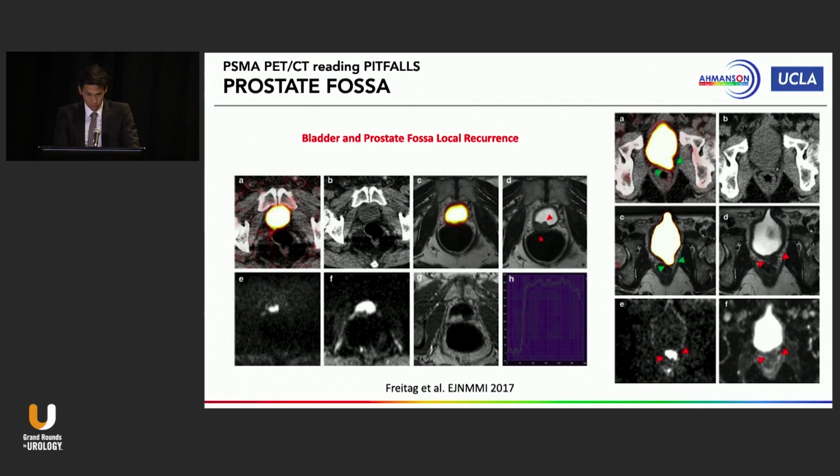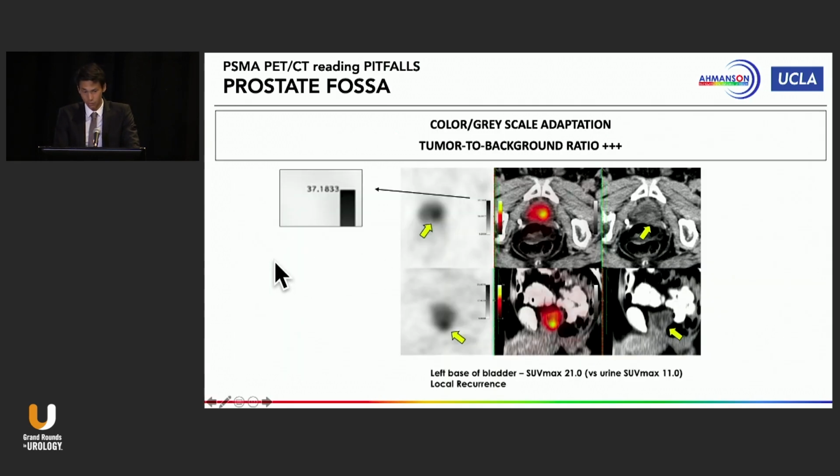Although these images are a bit misleading, in reality we don't read the PET-CT with a fixed SUV threshold like that. You adapt your SUV scaling based on the surrounding background activity of the region you're looking at. So if in the bladder you have high activity, you play with the intensity of the threshold. For example, I put here a maximum of 37, and in that case you see that even in the bladder, this tissue recurrence can be seen on the PSMA PET scan when you play with the intensity.